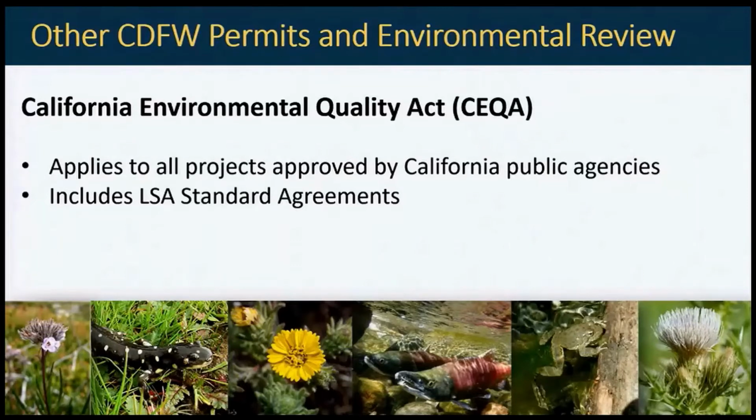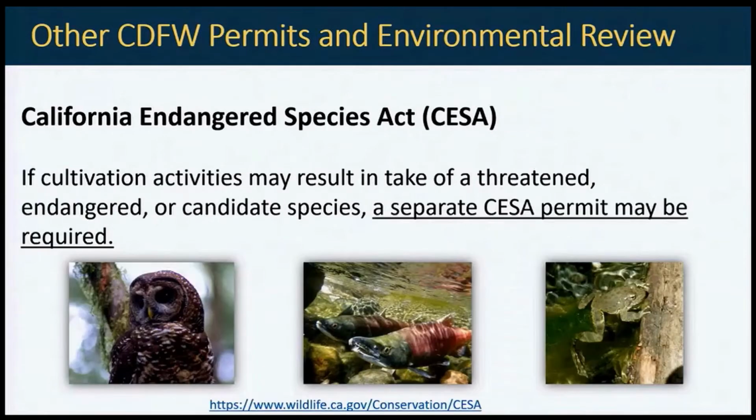If your CEQA is pending, then we may hit a point where you have a draft permit in hand, but we cannot execute it until CEQA has been completed. Something else to think about, if your cultivation activities may result in the take of a threatened, endangered, or candidate species, a separate CEQA permit may be required.